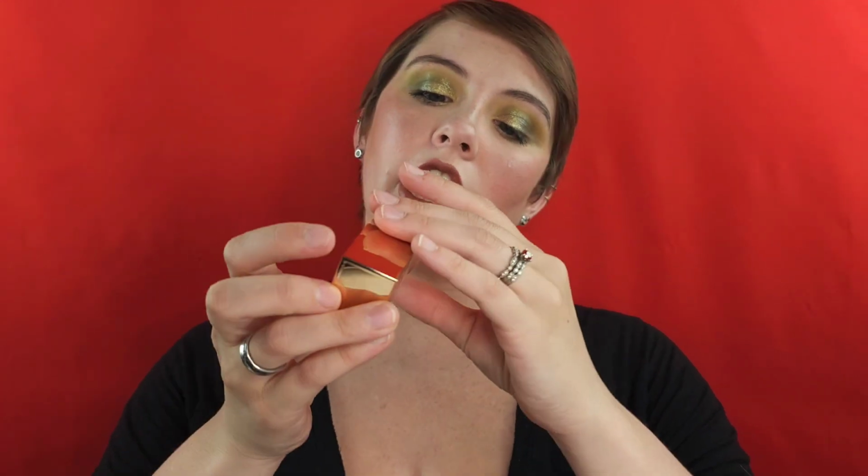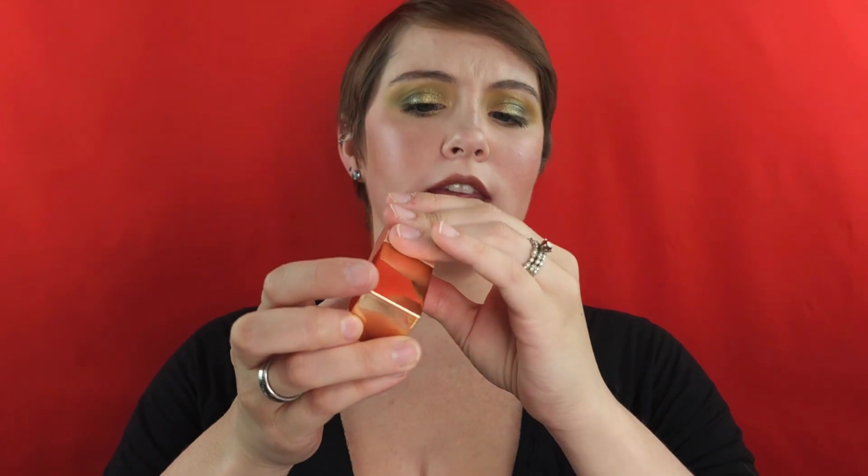Blushes. I did pick up all four new shades of the Merit blushes, of course. I have every single shade that they have. I've been planning on doing some short videos showing you guys every single color and all the swatches. And I picked up the NARS Liquid Blush. This is in the shade Dolce Vita, right? The Afterglow Liquid Blush.